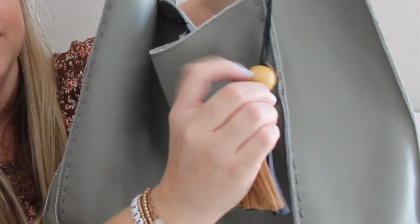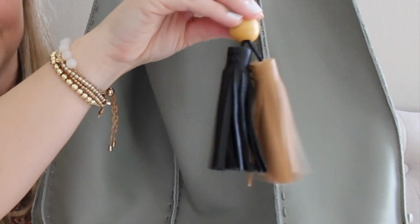The bag also comes with this tassel here on the side. You have a little kind of wooden bead with the Sak logo, as well as a black and a camel color tassel attached. You could easily remove it if you didn't want it, or even move it kind of to the inside of your bag if you didn't want it flopping around on the outside, but you do have that comes with the bag.